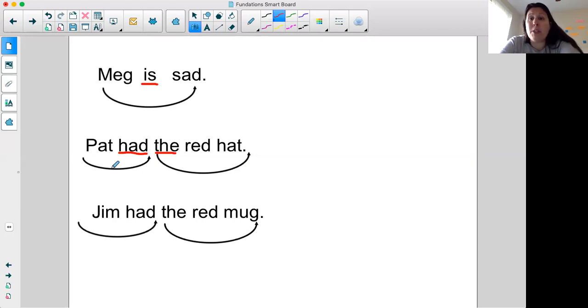My first word starts with a P. I'm going to get my mouth ready and start with that p, p, p, at, pat. Pat had the red hat. So now I've said all the words in the sentence. Now I'm going to go back and practice my scooping. So we'll start with Pat had the red hat. Let's say that again. Pat had the red hat.